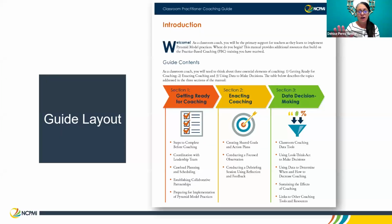So this is how that practitioner coaching guide is laid out. There are three pretty separate sections of the guide. First, getting ready. So how, as a coach, do I get myself organized? It breaks down step by step what things you should be doing to get yourself organized. How do you establish that partnership? It has resources and tips around getting that partnership going.